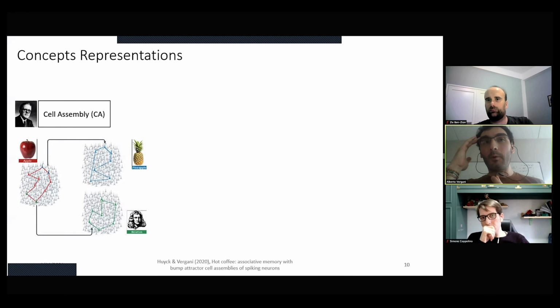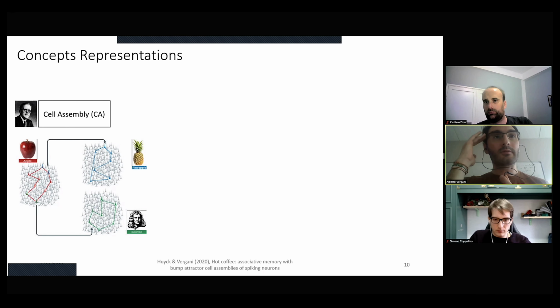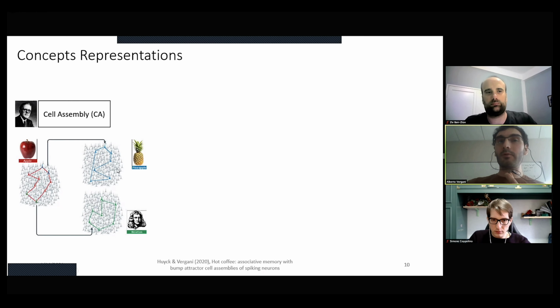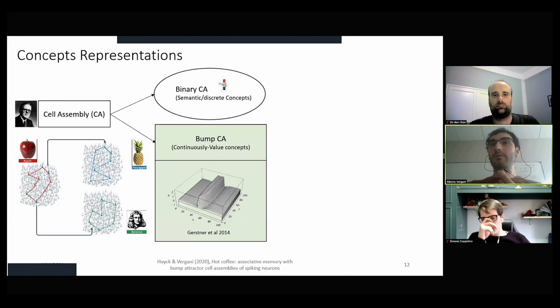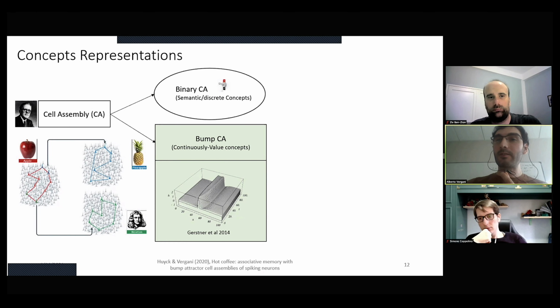And so we adopt a model that is well known in neuroscience, or let's say cognitive science. There was a Canadian psychologist called Donald Hebb, who proposed the cell assembly model, a set of neurons that is able to represent a unitary concept. And we chose different types of cell assembly. The first one is the binary cell assembly, so basically you can have either an activation of an object or it stops, so it's deactivated. Then we have also the bump cell assembly, where the concept is represented as a bump within the brain, so, let's say, a fuzzy activation in the network.